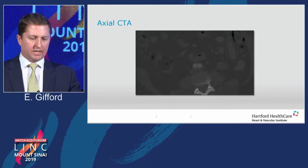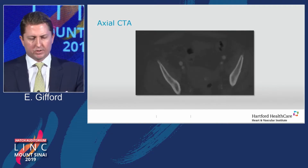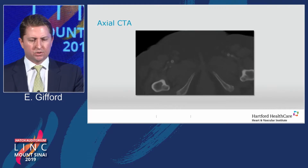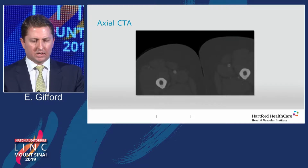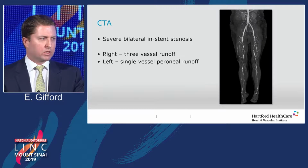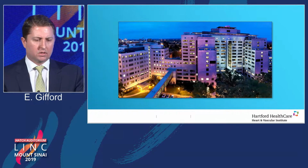So we started with a CT angiogram. You see she's got a patent bilateral aortobifemoral bypass graft, and as you approach the SFAs, more so on the left side, she has significant in-stent stenosis with soft atheromatous plaque versus intimal hyperplasia going the length of her stent. In summary, CTA shows bilateral severe in-stent stenosis. She has hostile groins from a surgical standpoint, and these stents encroach into the distal common femoral, more so on the right. She has 3-vessel runoff, and on the left, the affected side, single-vessel runoff.